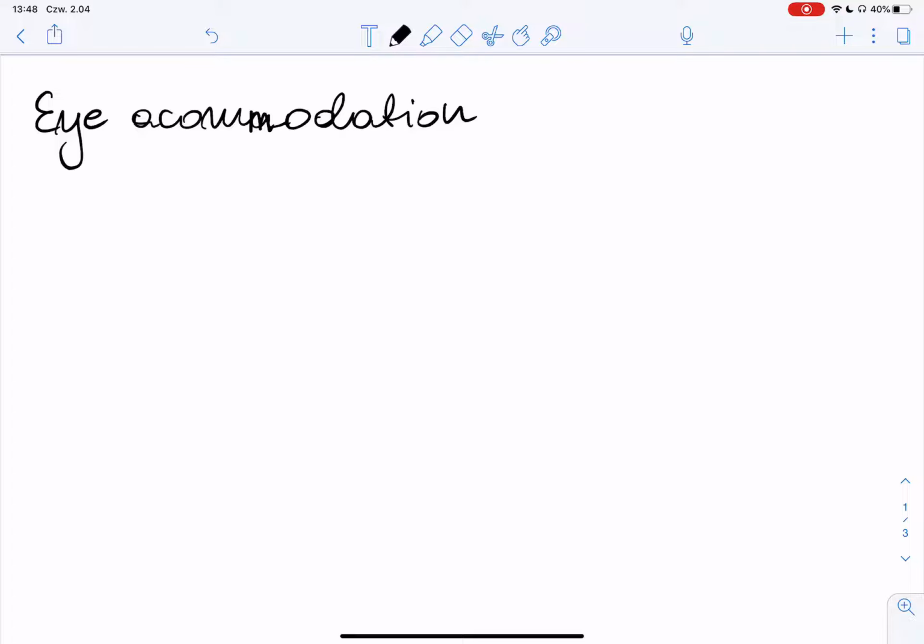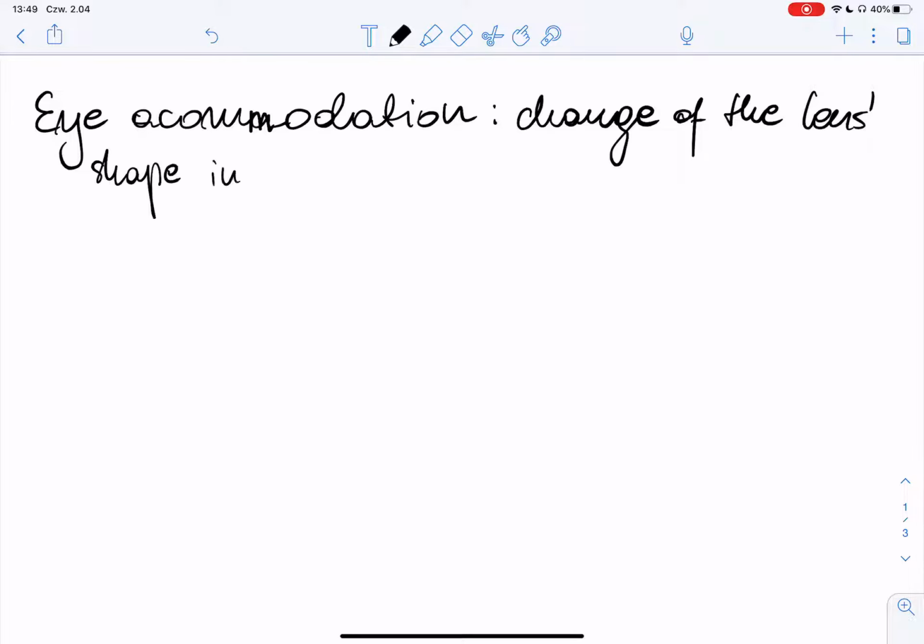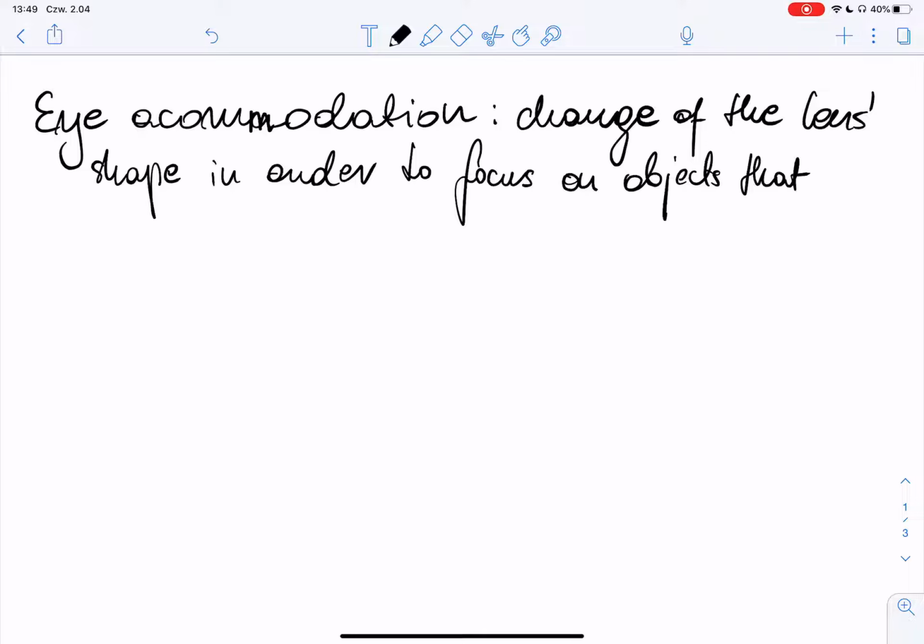Czyli akomodacja oka. This is change of the lens shape in order to focus on objects that are closer or further.